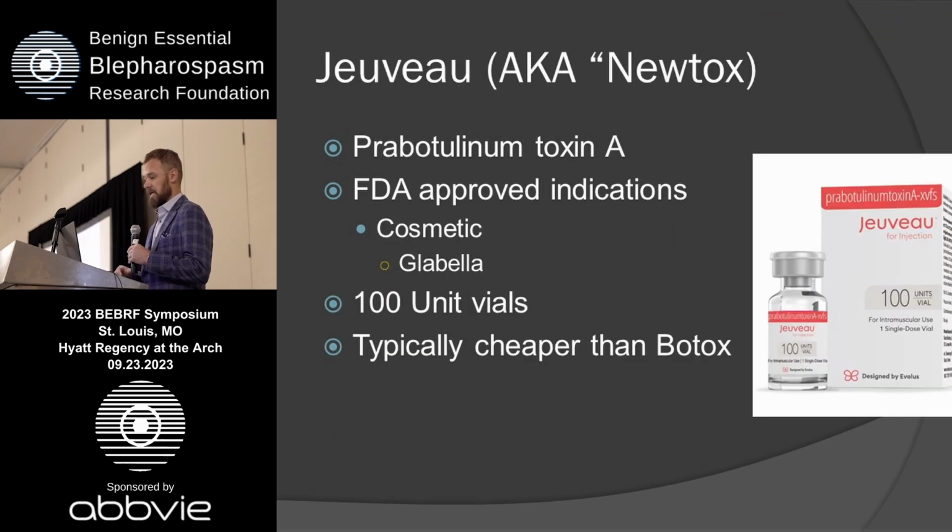Now, the next one is Jeuveau. They kind of went by the moniker online as Newtox. This is a strictly cosmetic product. This is a cosmetic product that's only approved for those glabellar lines. One of the benefits, especially in Medi-Spas, is that it's cheaper than Botox and may have some benefits as far as how quickly it onsets.